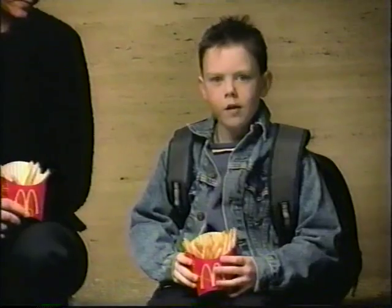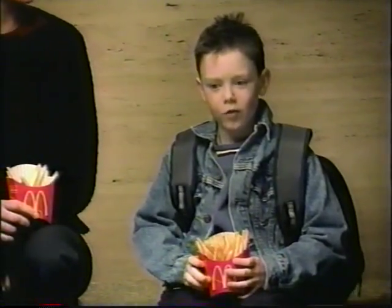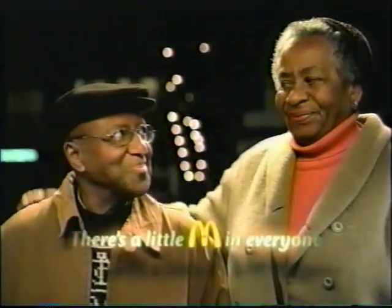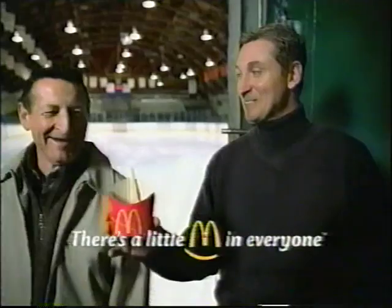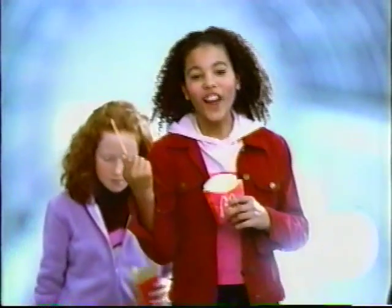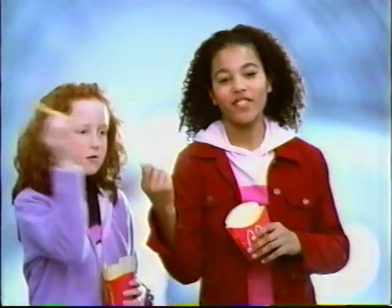I'd give it to my first and only girlfriend. I'd give it to the best coach I ever had. I'd give it to someone little with a big imagination. My last fry is for the person who grows French fries. My last fry is for someone who gets up early every day. The last fry goes to the whole Canadian Olympic team. And let them fight over it.